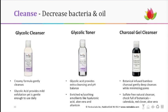It provides that mild exfoliation, and it's mild enough, the cleanser and the toner, that you can use these daily. So you would cleanse first, then tone. The toner provides that little extra cleansing, but more importantly, it preserves the pH balance.